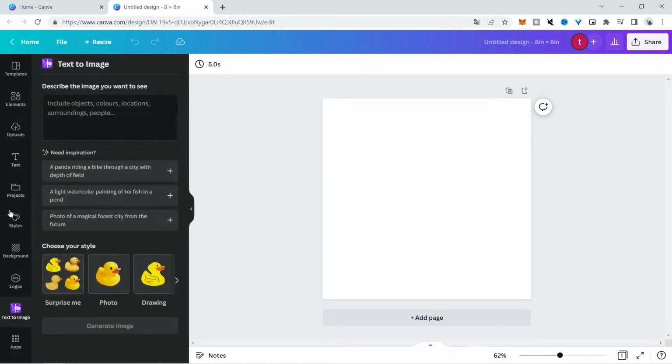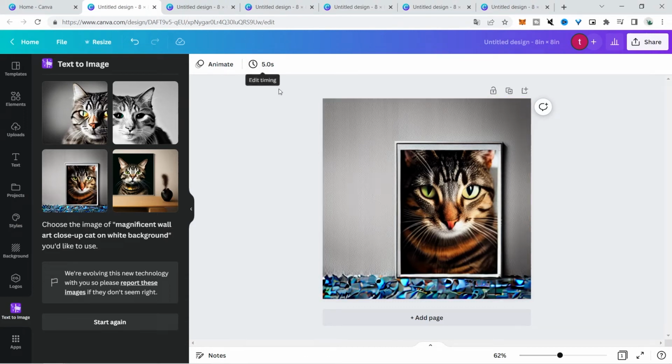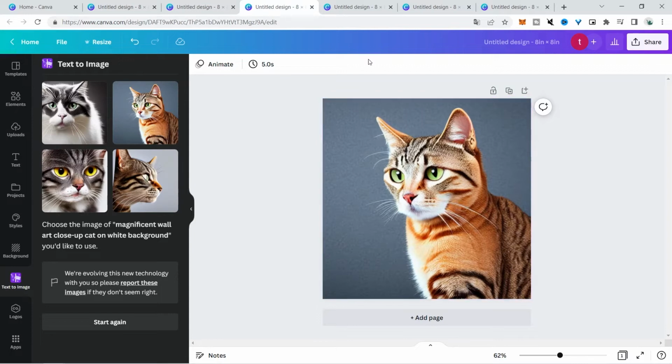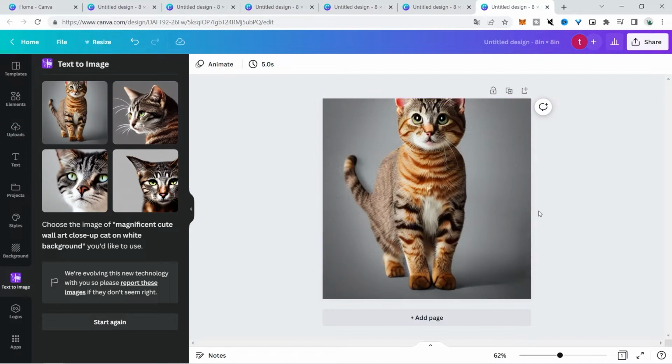You just click on the menu, and the menu will move to the left like this. Then you only need to enter keywords about the image you want to make. In this tutorial I used the keywords magnificent wall art close-up cat on white background. Then you click on the image style you want and I will choose a photo style, or you can also choose this surprise. The results will vary according to the keywords, and even with the same keywords the results will still be different. So you only need to repeat it several times and change the keywords according to your needs until you find an image that matches the bundle you want to make.